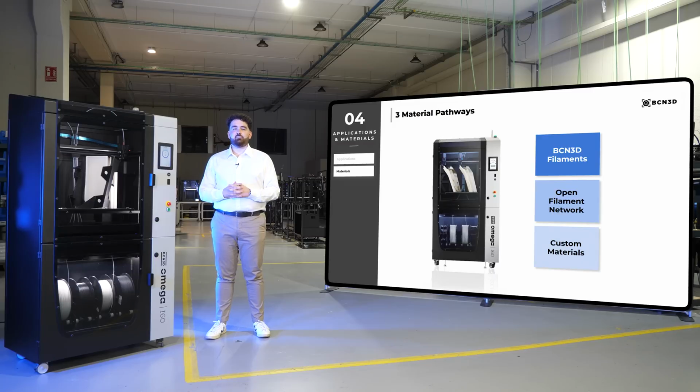And finally, we have custom materials. Omega I60 is an open material platform. We won't stop customers from using custom materials and developing their own printing profiles.